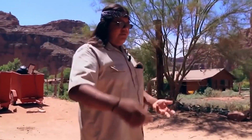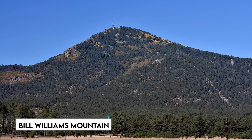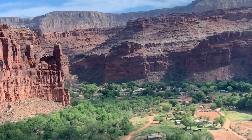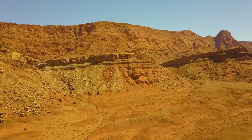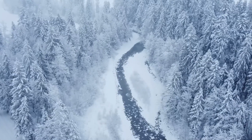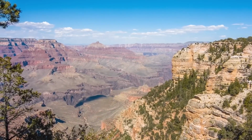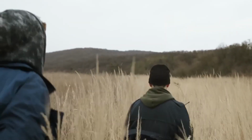However, their presence extended across a wider region, reaching as far south as Bill Williams Mountain and east to the Little Colorado River. Their actual living location is up and down the vertical layers of the Grand Canyon depending on what the season is like. This means, during the fall and winter, they inhabited the Colorado Plateau, located at the canyon's rim, engaging in hunting and gathering activities for sustenance.